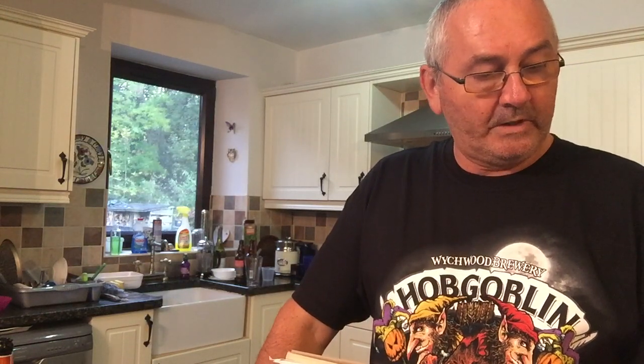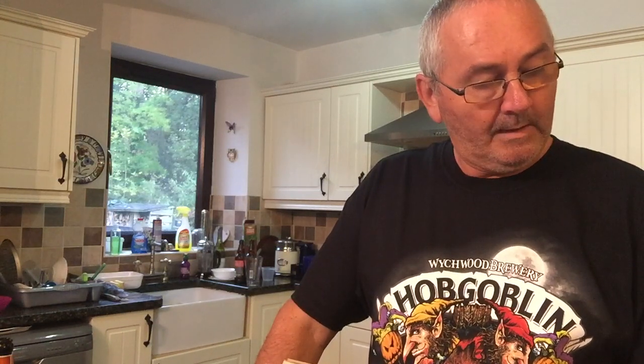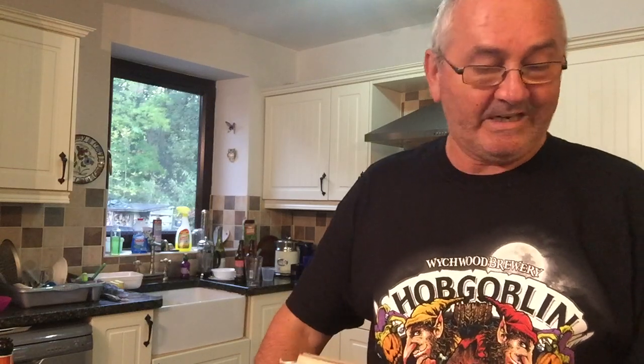And the hops, which probably made mine slightly different to that, I put 14 grams of East Kent Goldings in at 60 minutes. It was a 60-minute boil. I also put 14 grams of Fuggles hops in at 60 minutes. Then with 15 minutes left, I put 16 grams of Cascade hops in.